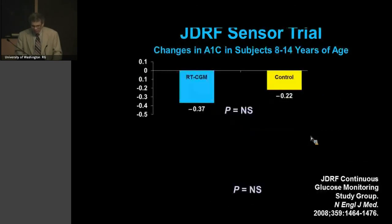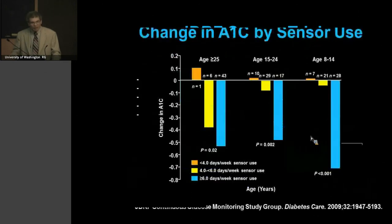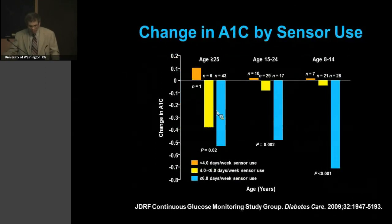But what if we look at the small children, no differences in A1Cs, and what if we look at the monsters, the 15 to 24-year-olds, no change in hemoglobin A1C? So you say, we couldn't show it in these patients, and I would say, actually we did. It goes back to how often they are wearing the technology. Because if you again look at the blue, which are people wearing it 6 or 7 days a week, it really doesn't matter what the age is.